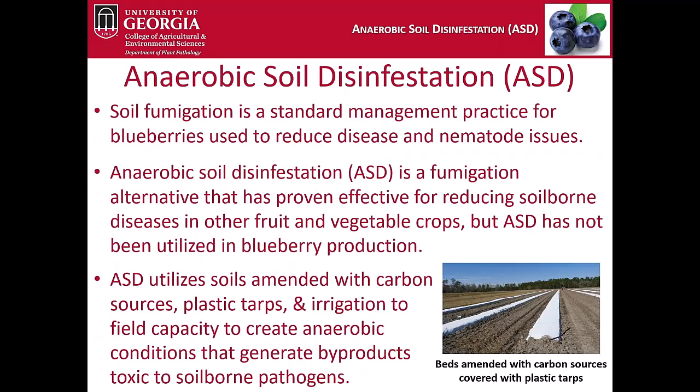So what is anaerobic soil disinfestation? For one, it's a mouthful, so I'm going to be saying ASD when I refer to it over and over, but it is an alternative to fumigation. And soil fumigation is really the standard management practice used in blueberries to reduce disease and nematode issues in these replant sites. And so anaerobic soil disinfestation is an alternative to fumigation that has proven effective for reducing soil-borne diseases in other fruit and vegetable crops, but ASD has not been utilized previously in blueberry production.